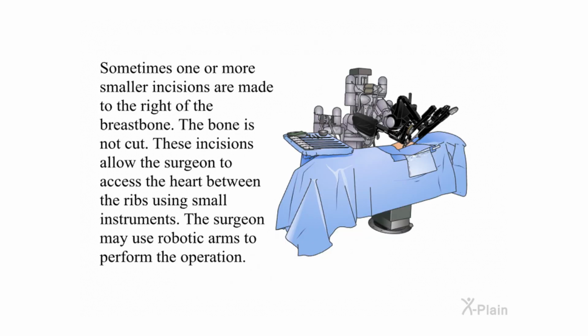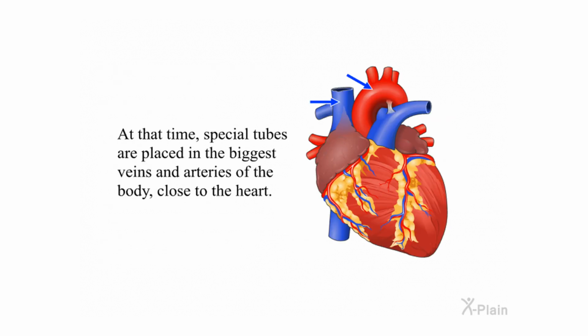Sometimes one or more smaller incisions are made to the right of the breastbone. The bone is not cut. These incisions allow the surgeon to access the heart between the ribs using small instruments. The surgeon may use robotic arms to perform the operation. At that time, special tubes are placed in the biggest veins and arteries of the body close to the heart.